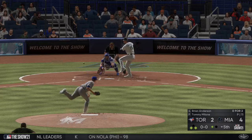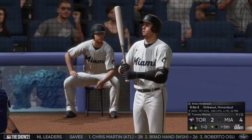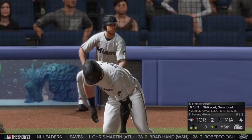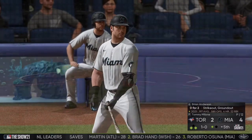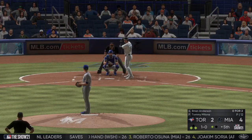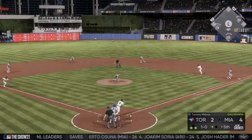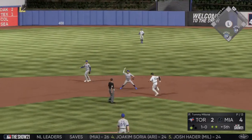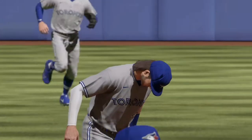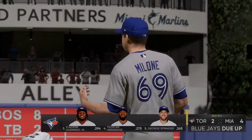Into the box, Brian Anderson, as he will look at a first pitch fastball for ball 1. 0 for 2 for him to this point. Now the 1-0. Drilled right back up the middle. He's got it. There's one. On to first as they get the double play to get him out of the inning. Marlins lead 1, but they still lead this one 4-2.